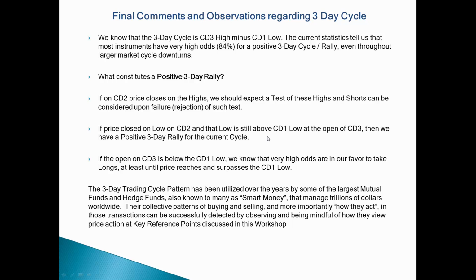But if there is a violation of the cycle day 1 low, and at times there are on cycle day 2 and on cycle day 3, we want to make sure that price gets back above that cycle day 1 low on cycle day 3. On the opening of cycle day 3, if that opening is above the cycle day 1 low, then it constitutes a positive 3-day cycle. It can be a little confusing, but with some time and understanding, working with the 3-day cycle, it actually becomes fairly intuitive. So these are just some of what constitutes a cycle day 3 rally.